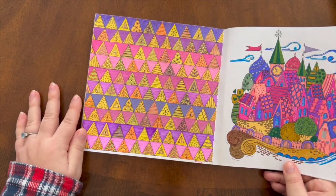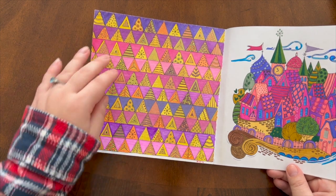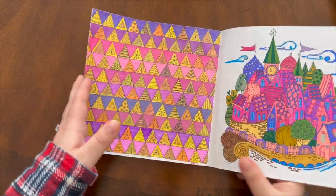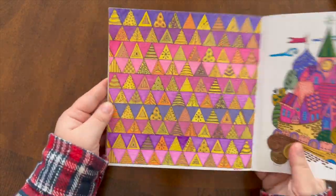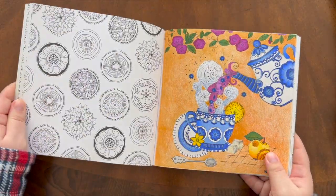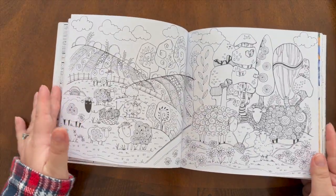And then almost a year later, I did this page by copying the colors from this page, but in glitter gel pen. So I hope you can see. It is very, very shiny. But yeah, another wonderful, wonderful book. Look at these sheep. Gosh.